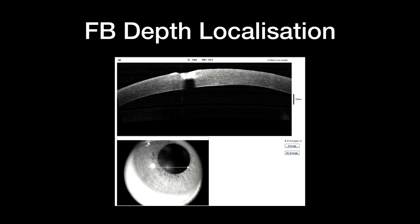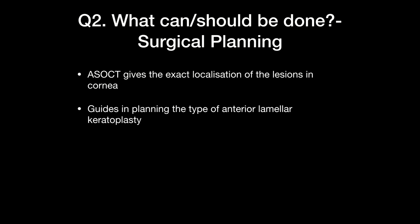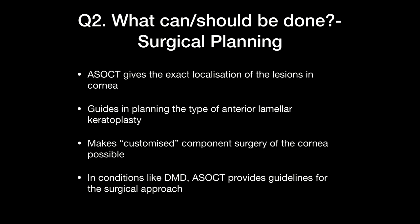And lastly, if you have a foreign body, especially if it looks deep, you can actually do an OCT to check whether the foreign body can be removed from the anterior route. To summarize this part, it gives you the exact localization of the lesions in the cornea. Especially for the anterior lamellar surgeries, it helps you to plan which type of surgery to be done, and it makes the customized component surgery of the cornea possible. And in some cases like DMD, it actually guides you how to do the surgery.